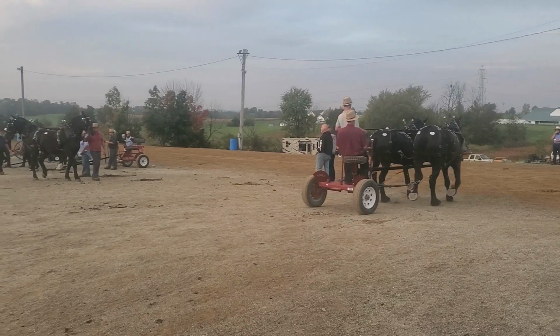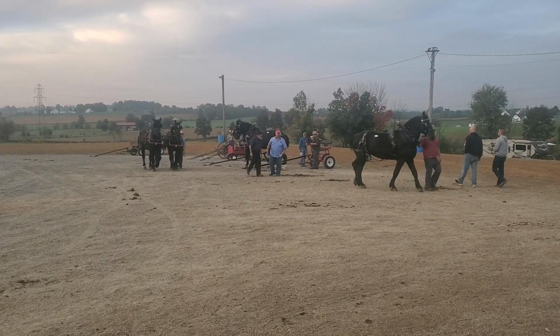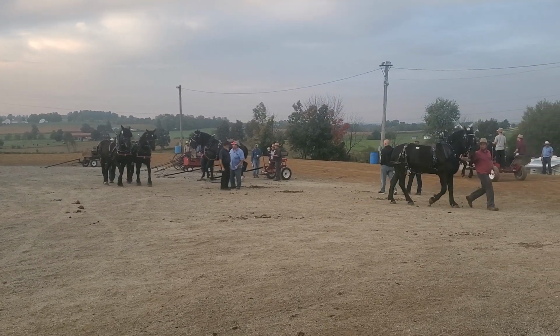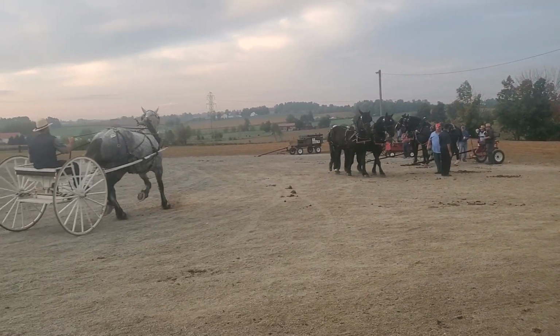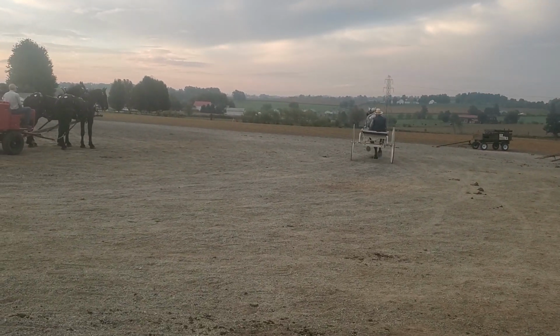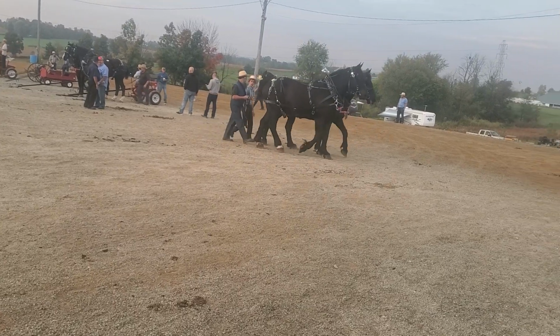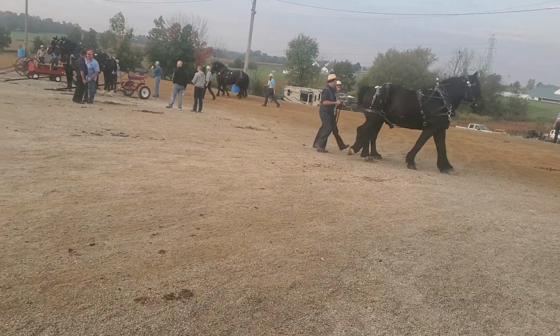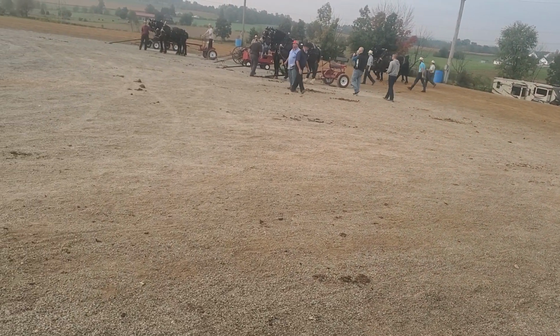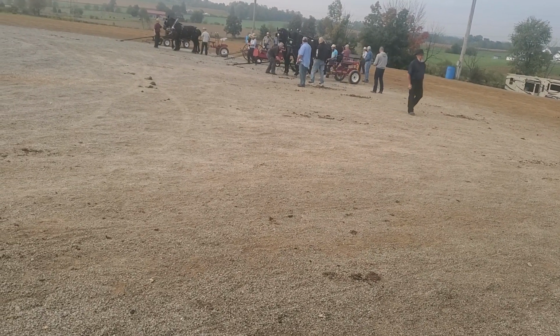On Tuesday, a single riding horse sold for $22,300. So far, that's the highest priced horse at the auction. It probably will be the highest price, except for maybe Saturday. Saturday they sell the buggy horses.